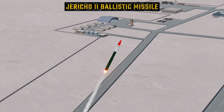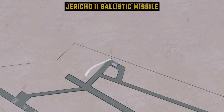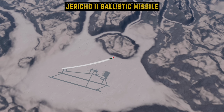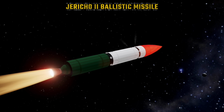A modified version of the Soviet space rocket, the Jericho 2 was first deployed in the early 1990s, replacing the Jericho 1. The Jericho 2 was first flight tested in May of 1987 to approximately 527 miles, with its trajectory going far into the Mediterranean Sea. Another test in 1989 reached over 800 miles.